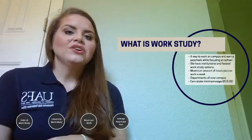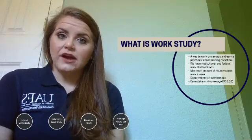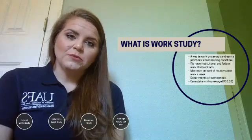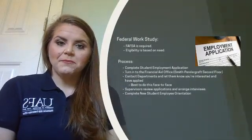And right now, you're earning the state minimum wage, which is $10 an hour. But in January, that does go up to $11 an hour. All right, so first we're going to cover federal work study.